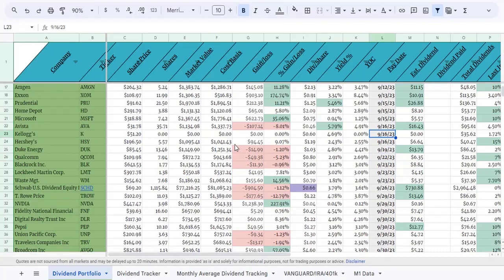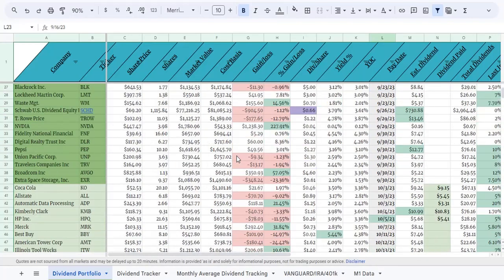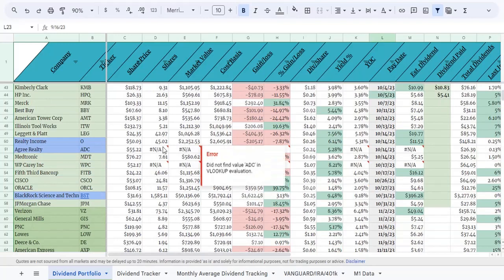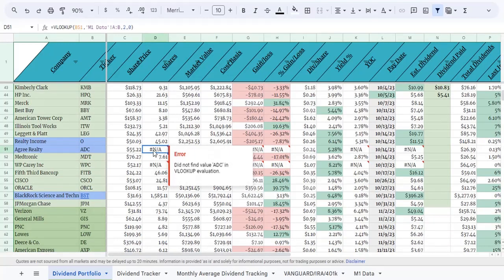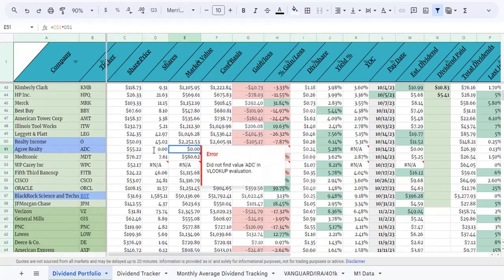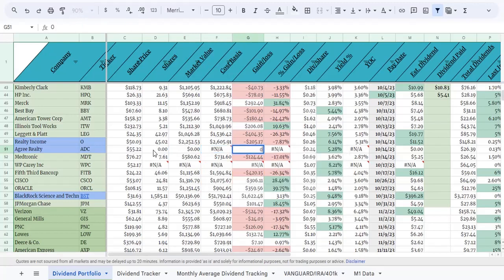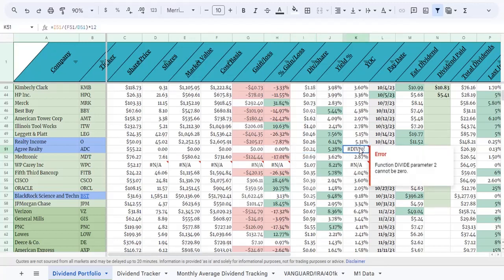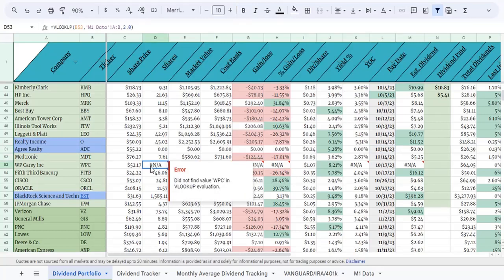Let's see here. I'm going to scroll down and find the other ones real quick. Find our other errors. Yeah, the other ones are right there. So there's Agree Realty right there. Put some zeros in there. And this will clean up all of the divide by zeros. And then I'll get my monthly and annual income.